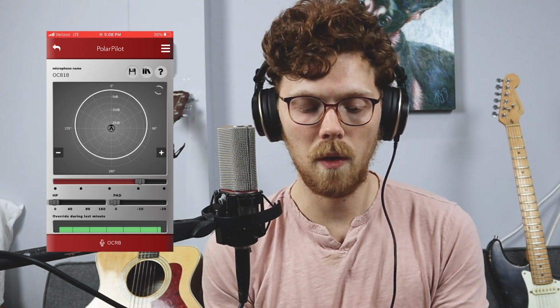It also has an override during the last minute. So that means if you happen to clip, it's going to tell you on the mic itself. A good way to monitor on the run. These are all ease of use things. These things make it more useful in a studio that is a very busy environment. Everything conveniently in your hand rather than monitoring all the outboard gear or the DAW or anything like that.